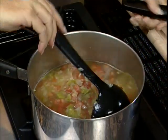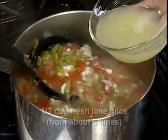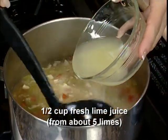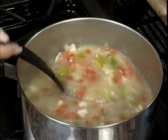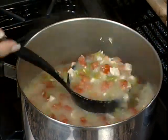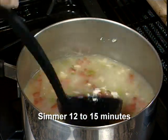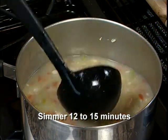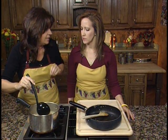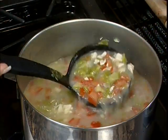It is. It's beautiful. This is about half a cup of fresh lime juice, and we're gonna add that, about five limes, five medium-sized limes. As you can see, it actually even turns it a little bit of an opaque color. We're going to let that simmer for about 12 to 15 minutes, and then it'll be ready to serve. But that lime flavor gives it just a really nice zest. So let's serve this up, Lola.